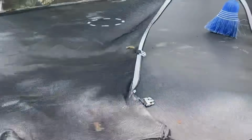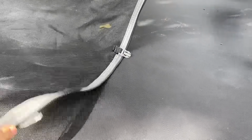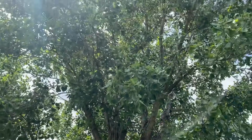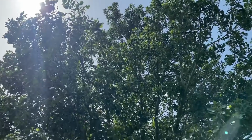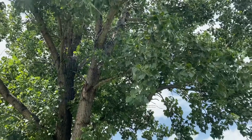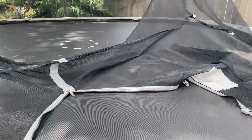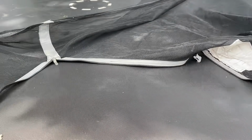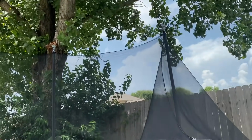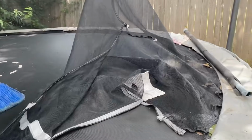So Mao cleaned the trampoline, and there were a lot of leaves, because we have this huge tree in our backyard. It's literally so big, and even if it's not fall, I feel like leaves always end up falling off the tree, you know what I mean? But oh my god, when it's fall, it's literally crazy. It looks so beautiful here. But anyways, we're just setting up the trampoline.